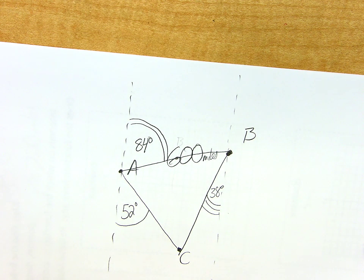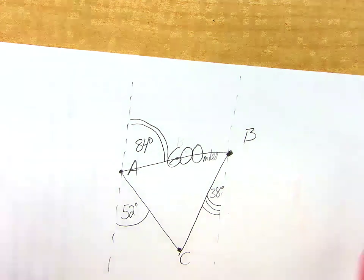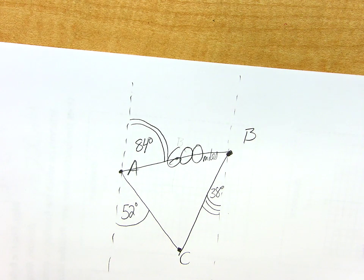Now, I literally have no idea which of these three angles is the right angle, because none of them look like a 90 degree angle. Obviously, nothing's drawn to scale. If I had drawn it to scale, something would look like a 90 degree angle. But I didn't. So I have to be able to figure it out.